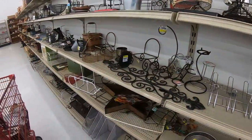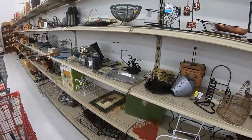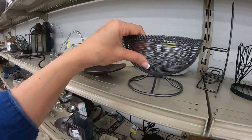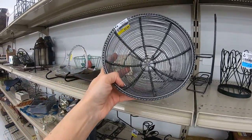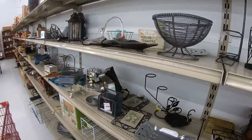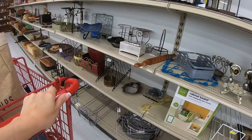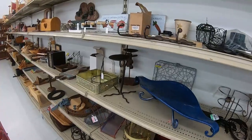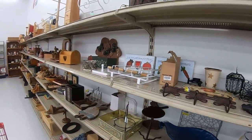So now I'm just going to go down the Housewares aisle. Most of this on this side is metal on this back wall, and then it turns to wood. I have a tendency to really like these kind of baskets, these wire baskets. Years ago, I had found a French one. It was made in France, and it was an antique, and it was just stunningly beautiful. It had a glass insert, and I think that's what makes me look at that type of basket, the wire woven ones.